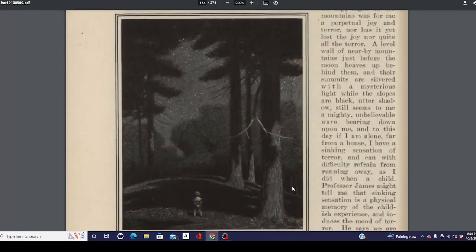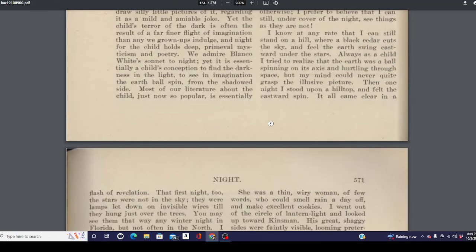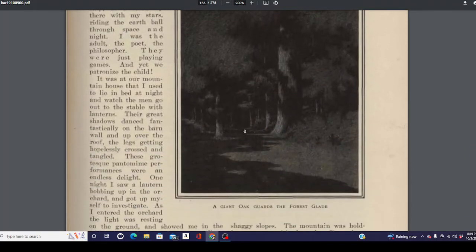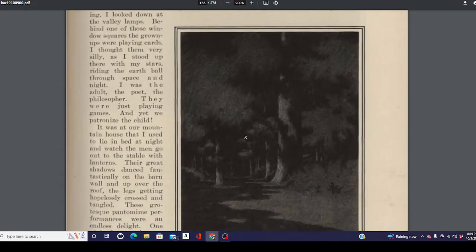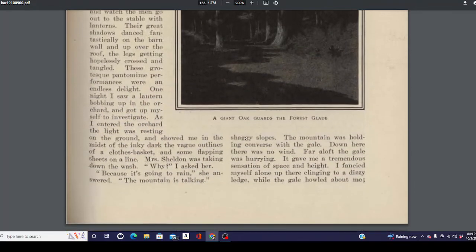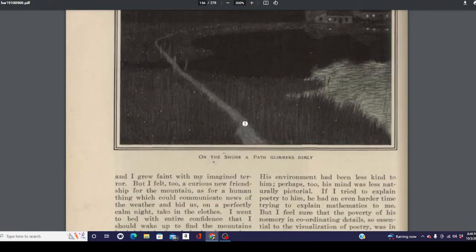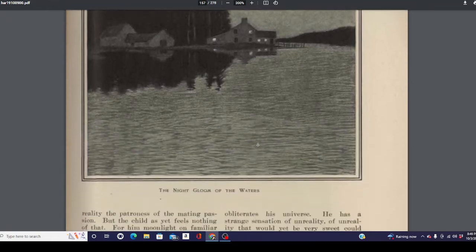And this book is called Night. And why isn't my mouse working? Oh, there we go. The fields are bathed in moonlight. Interesting. Boring. Keep going. And here's another. The Great Garden of the Patient Stars. And here we go. Giant oak guards the forest glade. Oh, shiz. This thing is too fast. On the shore, a path glimmers dimly. Okay, this is definitely not Van Gogh.